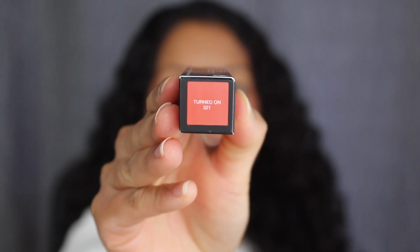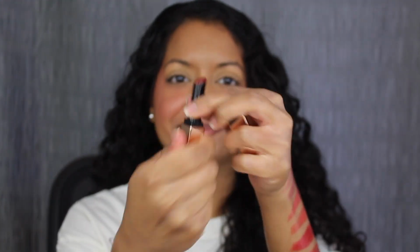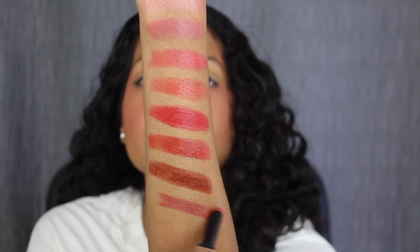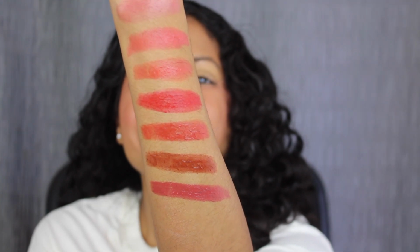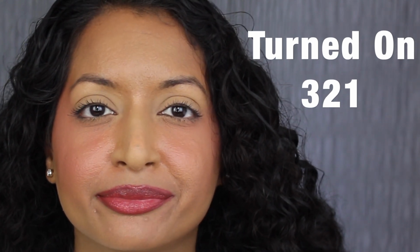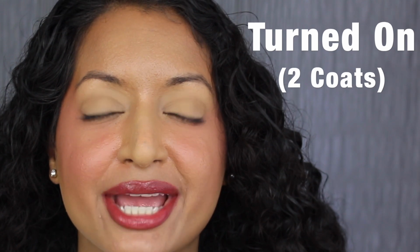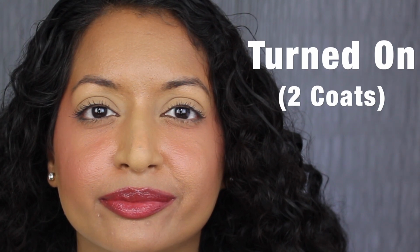The last shade is called Turned On. This is shade number 321. Turned On is described as a berry red. Another pretty shade. Here's what the last shade in Turned On looks like. Again, let's apply a second coat. Here's what 2 layers looks like. Again, this shade is stunning.